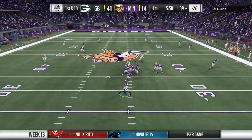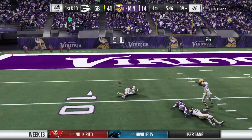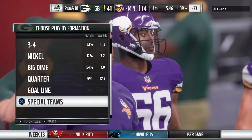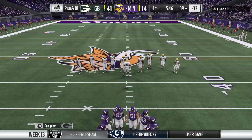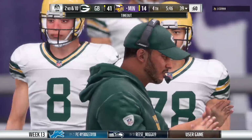Off the play fake, he'll look to throw. He's going to sling this deep downfield. And that one falls incomplete. Looked like he might have had position there, but he couldn't hold on at second down. Well, this secondary has done such a good job of frustrating these receivers tonight. Another example right there on the deep ball.